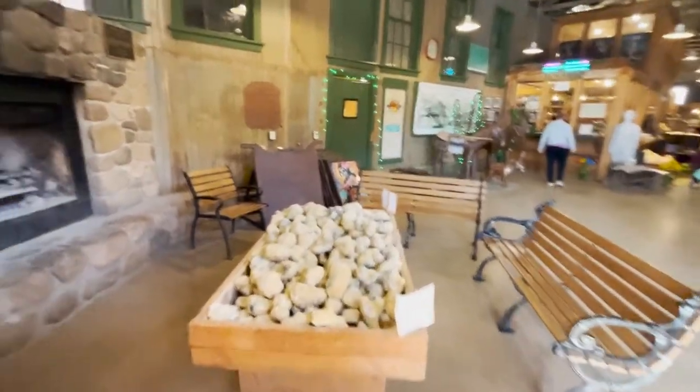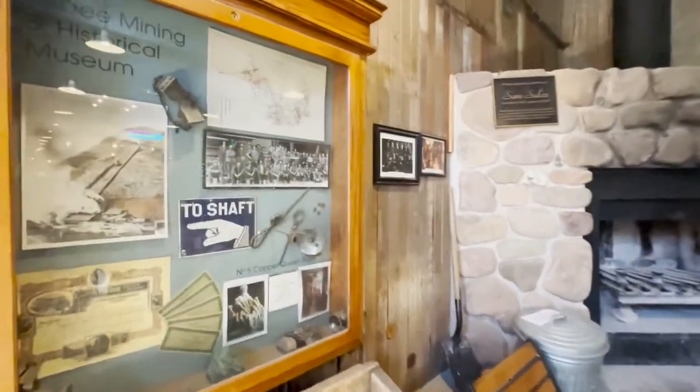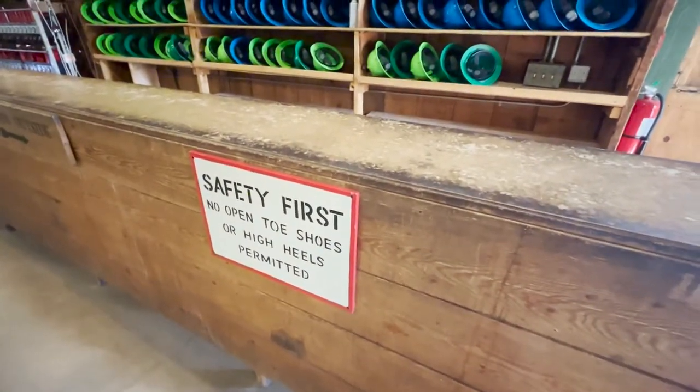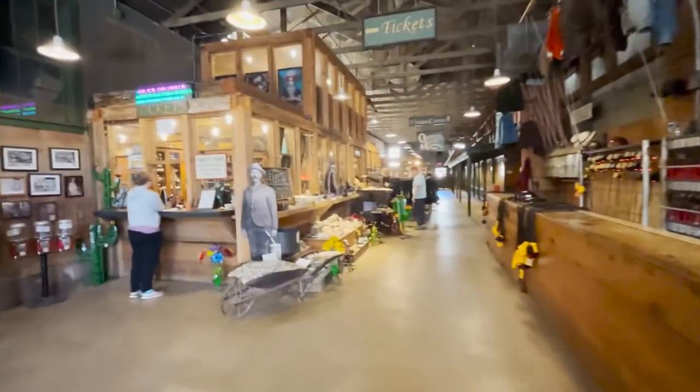This is the gift shop. You can buy some rocks. You can go to the shaft. It's like the worst word. It's a couple worst words. Anyway, no open toe shoes or high heels permitted. Okay, I'm good. And yeah, let's look at the gift shop.